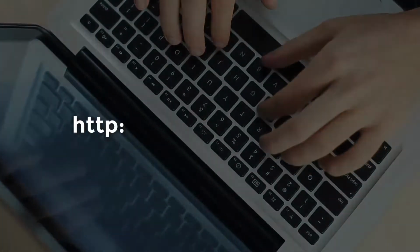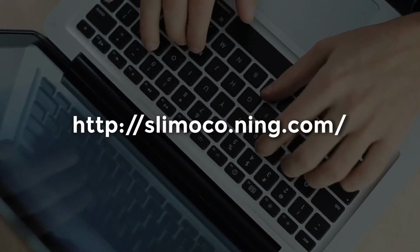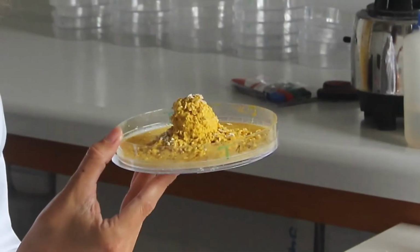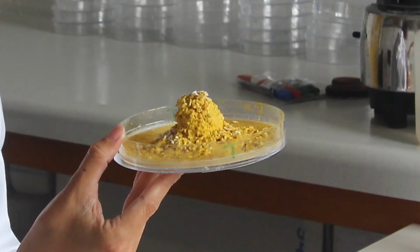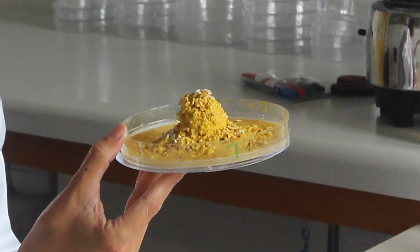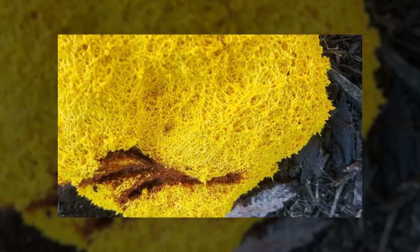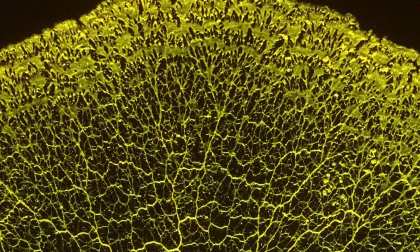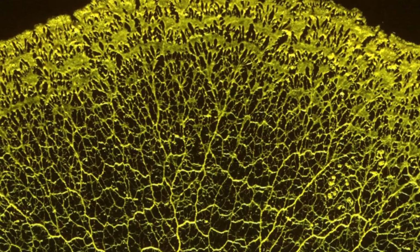You can go to slimeoko.ning.com and meet people from the Slime Mold Collective. You can even keep Blob at home as a pet. Yes, people have done that. Just do not forget to feed him, because if this guy gets hangry, it will escape the cage and spread everywhere. It's true. A scientist once forgot to feed him, and Blob spread all over his roof.